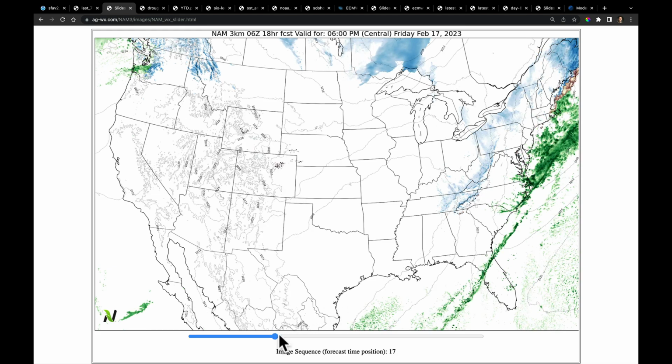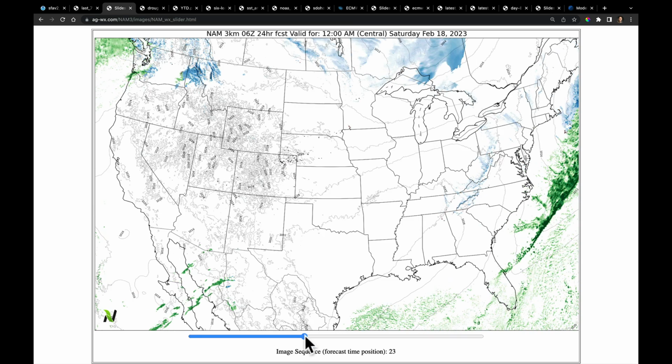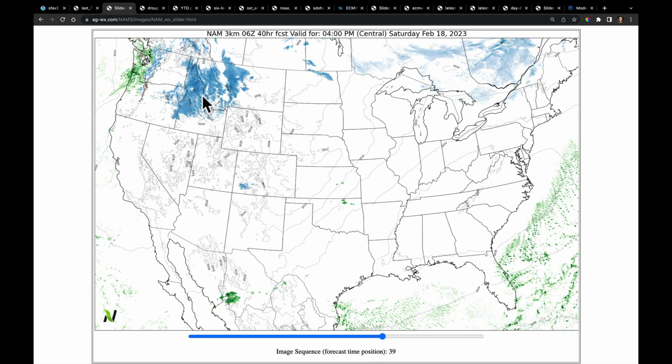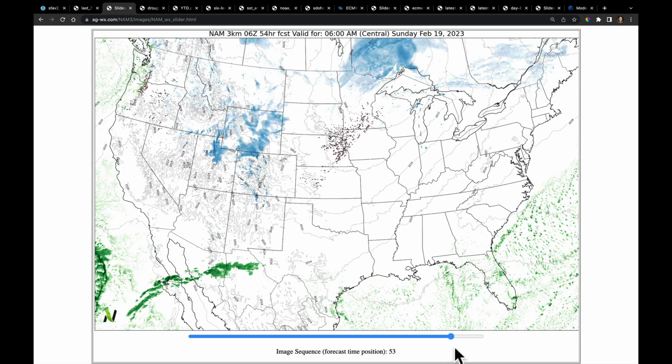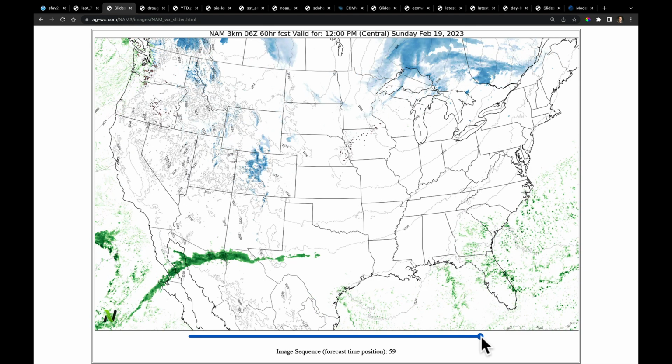But once we get into Friday, about the only thing we're watching this weekend, a little clipper moves through parts of Ontario. We see snow pushing up against the northern Rockies here on the nose of some cold air that's coming in. We'll show you that in a few seconds. And that's about it. There's not a whole lot going on. There's a little clipper that comes out of Saskatchewan into Manitoba and eventually in Ontario. But this is kind of our quieter weekend.